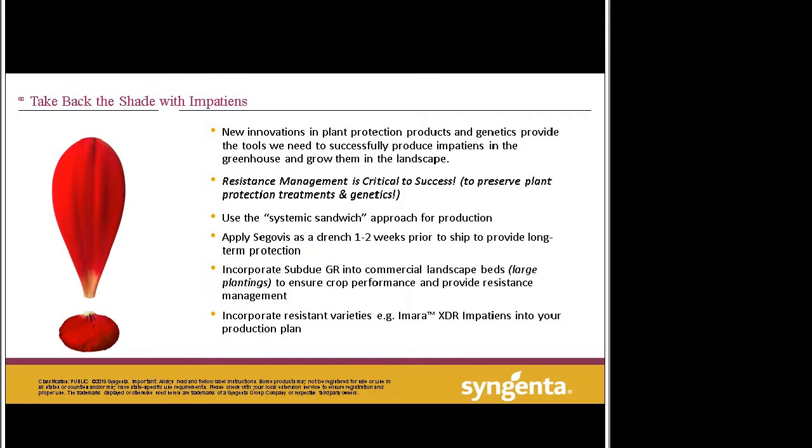Resistant varieties can certainly allow you to produce a crop with less inputs, and that is certainly helpful. But I think we know and we've seen today that a combination of reliable plant protection products and combination of these new genetics can help you grow and sell Impatiens again. So let's take back the shade.